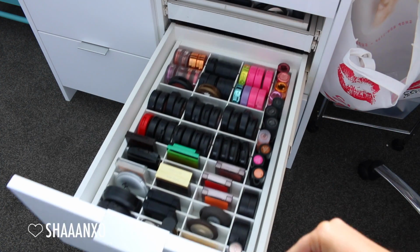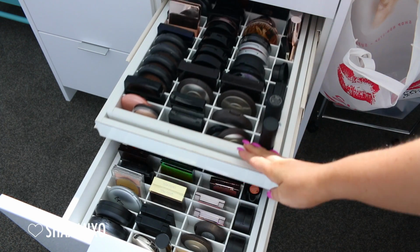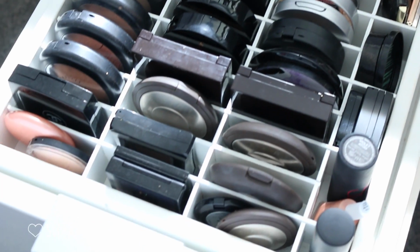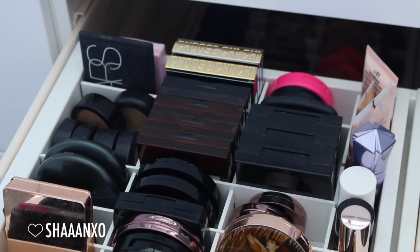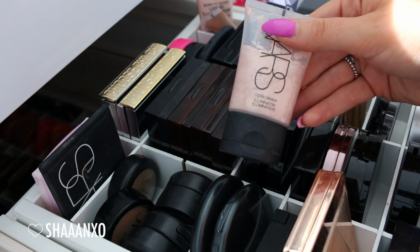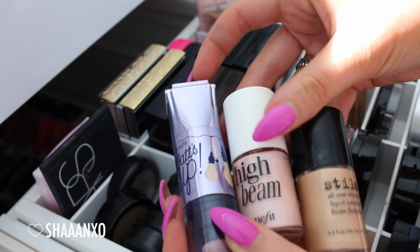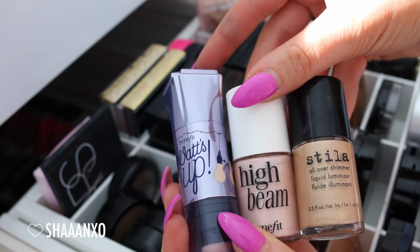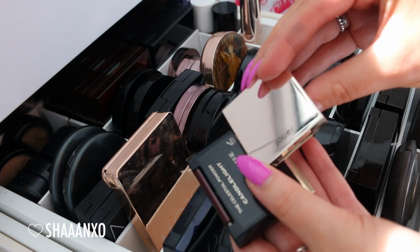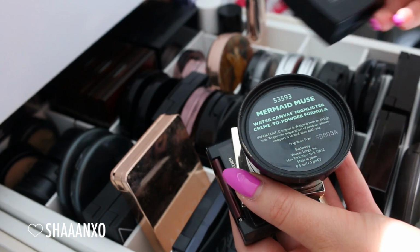Moving on to the middle one. These ones down below are blushes, and then above are highlighters. So I'm going to start with the highlighters. I love this drawer. It's probably my favorite, or one of my favorites. I just love highlighters. They like are my dream. So I've got all my liquid ones down the far side, which you can't really see in this shot. What's Up is one of my favorites. I love it. It's like a creamy one, I guess. So yeah, creamy liquid ones are back there, and then other random powders and everything.